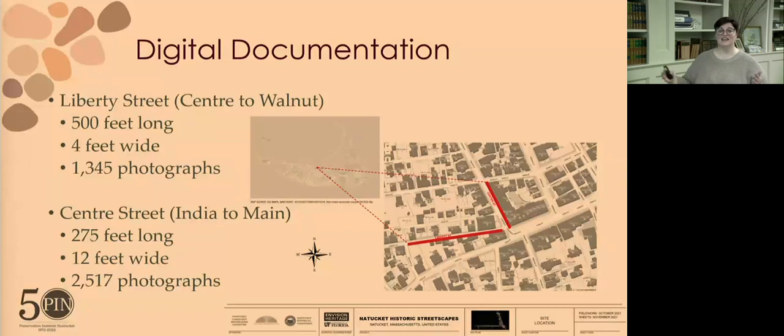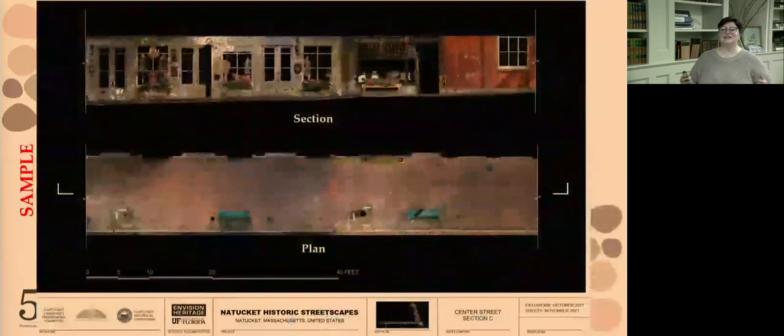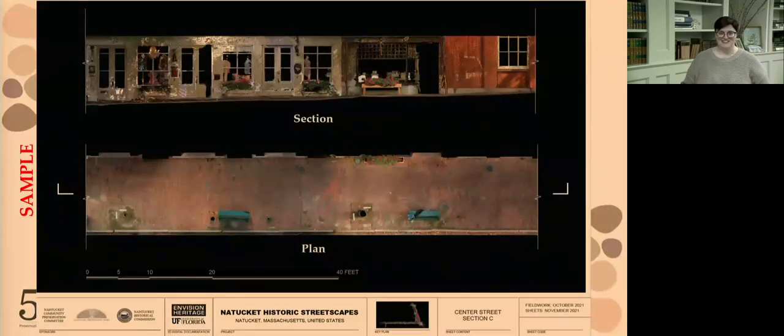So with every pass, we're taking photos constantly. And it just wasn't feasible to stop traffic on Main Street. So Sujin can pass by with the camera and take 100 photos. The section of Liberty Street we scanned was approximately 500 feet long, 4 feet wide. We took a total of 1,345 photographs to make the 3D model. However, we took even more photos than that. Center Street from India to Maine was 275 feet long, 12 feet wide. We took 2,517 photographs there. And those create amazing high resolution, data-packed images and what we call orthographic images. So these are measurable, they are in color, and it's 3D data.